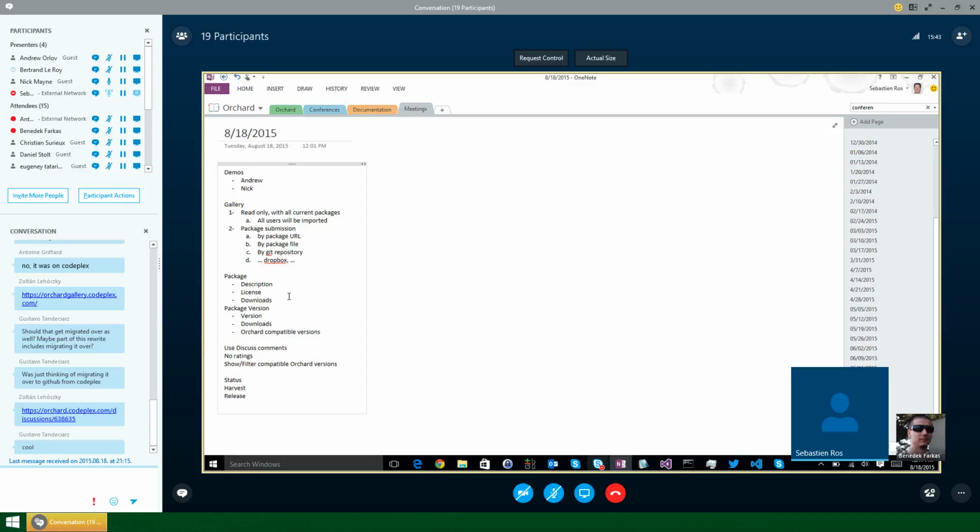Okay. So each new package, is it compatible with which Orchard version? Okay. And this is important. This one package can work with multiple versions. So for instance, description, which we could talk about for hours apparently, because it took some time with Zoltan yesterday. Do you want to be able to set the description for the package, or do you want to be able to set it for each package version?